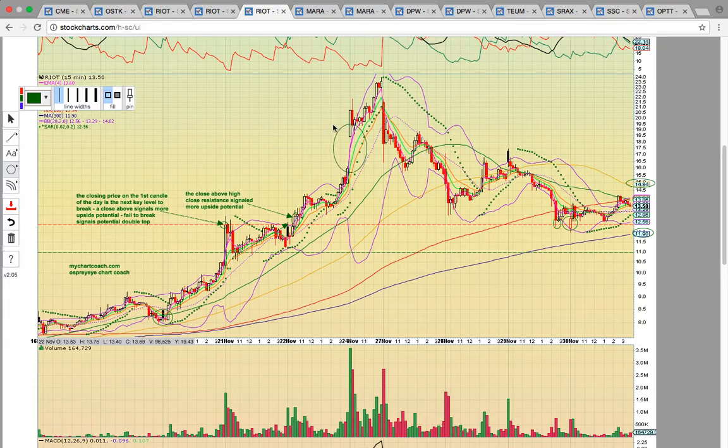Also notice that the share price did come back, and it filled that gap. Why did it fill the gap? Because gaps get filled. I know we talked about this in previous videos, so you can check out our previous Riot videos if you want to learn about this gap here.